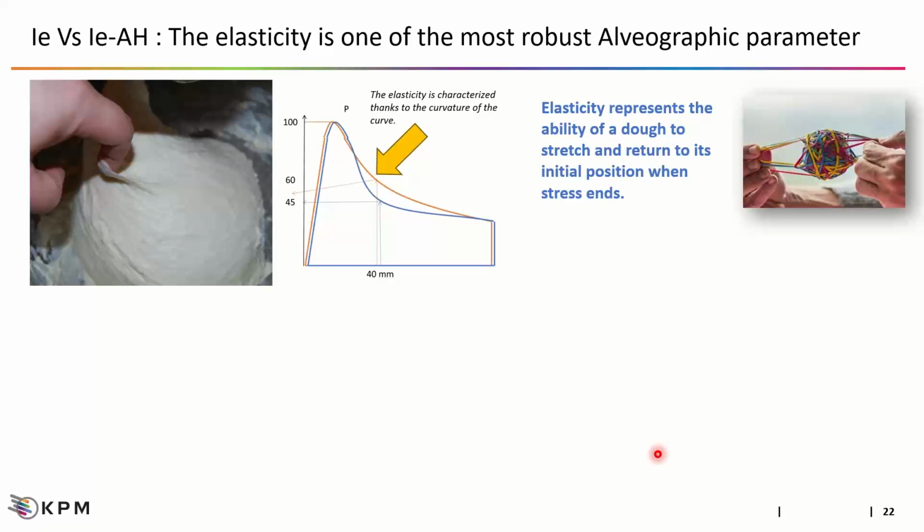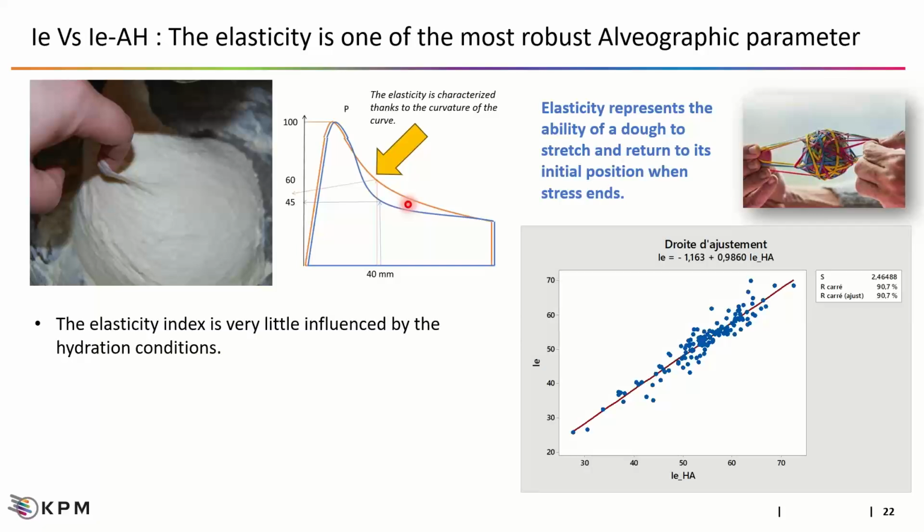And in the end, we have the elasticity index. The elasticity index is characterized thanks to the curvature here of the curve. It's basically how the pressure decreases, how the dough relaxes during deformation. This elasticity really represents a complementary parameter. It's how the dough returns to its initial position after being deformed.